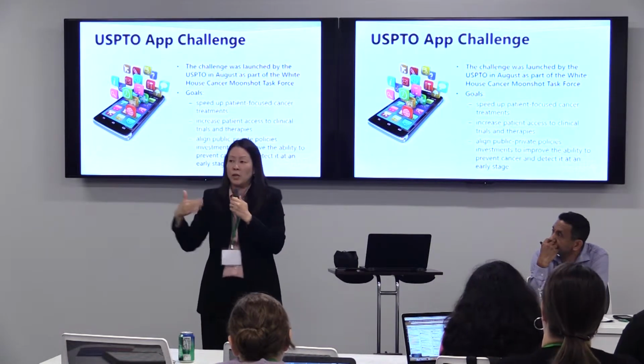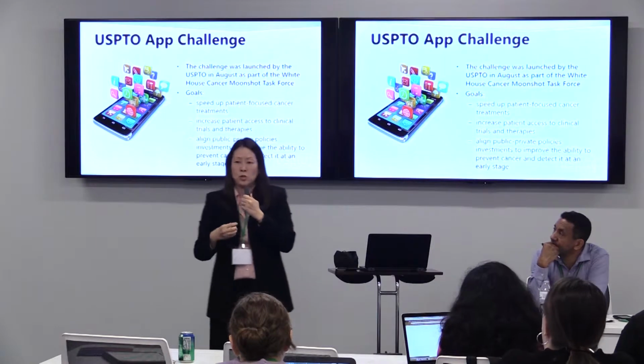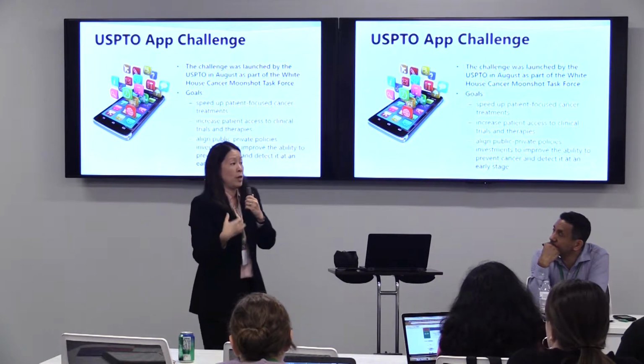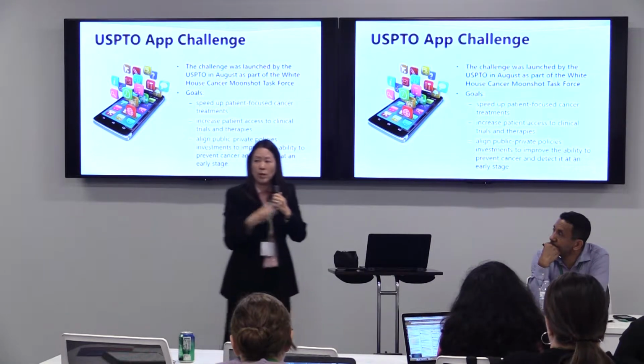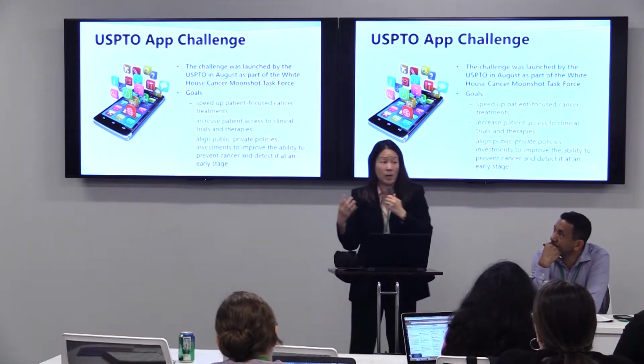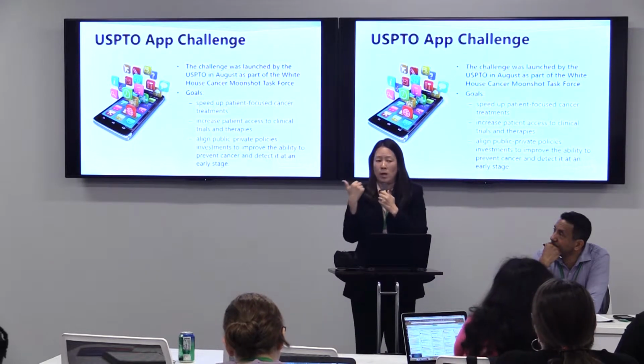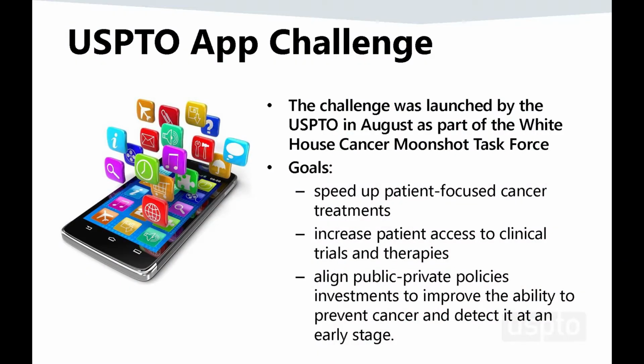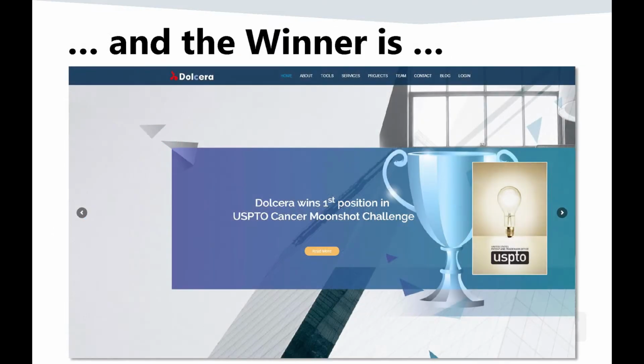It was related to cancer, and it was called Cancer Moonshot. What he wanted to do was to see if we can accelerate the pace of finding cures for cancer at the end of the day. So we partook in that endeavor, and we came up with the Cancer Moonshot Task Force. We did a couple of different things. We allowed patents associated with cancer treatment to be accelerated through the patent system, so we would review and process them faster. But we also had an app challenge to see if there was additional cancer-related information that could be gathered.